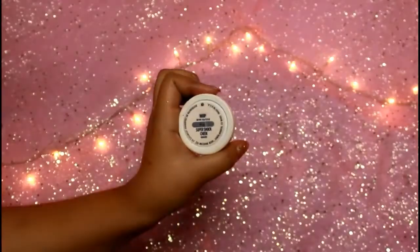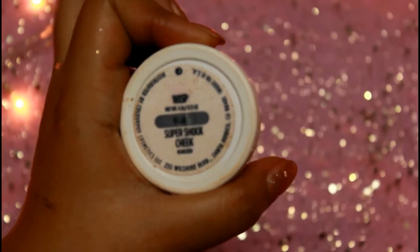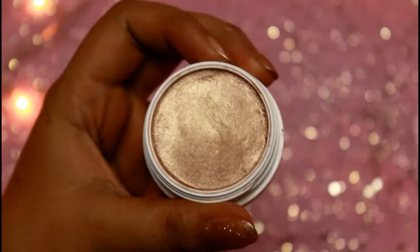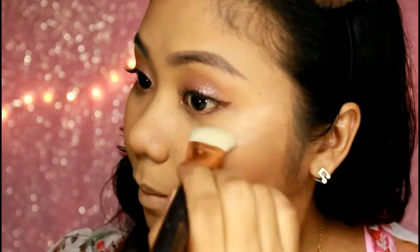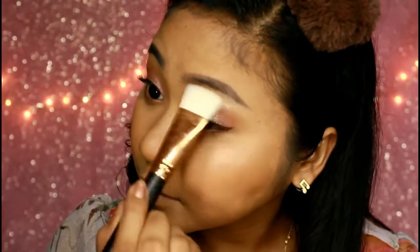For highlight, I opted for cream highlighter, and this one is my favorite shade from the ColourPop Super Shock Cheeks. It's called Wisp. I wanted it to look more like a natural glow, so I just blended it in with my fingers to tone it down.